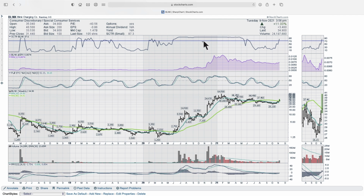So first of all, let's talk about something. The scooter ranking gives you a percentage ranking of a stock compared to its peers. In this case, it's a small cap. The idea being by only comparing it against small caps, at least you've got some sort of fair comparison to try and decide whether this is a strong stock or not. When it's really low, it's underperforming all of its peers in the small cap group; this stock is in the bottom 10% of them.